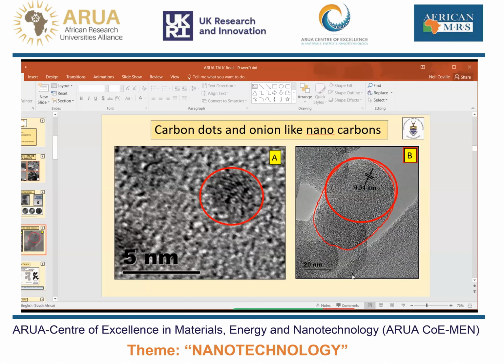So when we look at carbon dots and carbon onion-like materials or carbon onions, they have different shapes. And you can see the two shapes I've got in A and B. The one, if you look at, you've got to look carefully in the red circle, but you'll see graphene-like layers linking through, and you can see the size, about 5 nanometers.